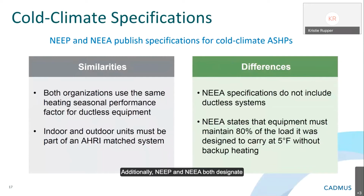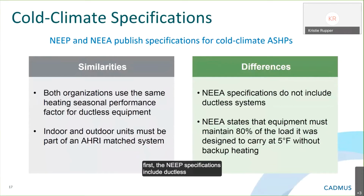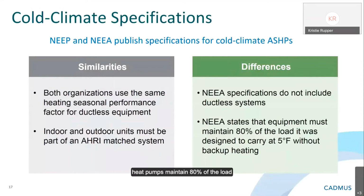Additionally, NEEP and NEEA both designate that indoor and outdoor units be part of an air conditioning, heating, and refrigeration, or AHRI, matched system. There are two differences between NEEP and NEEA cold climate air source heat pump designations. First, the NEEP specifications include ductless and centrally ducted air source heat pumps, while NEEA specifications addressed only ductless systems. Second, NEEA requires that cold climate air source heat pumps maintain 80% of the load it was designed to carry at 5 degrees Fahrenheit without using a backup heating source. NEEP does not specifically include this requirement.